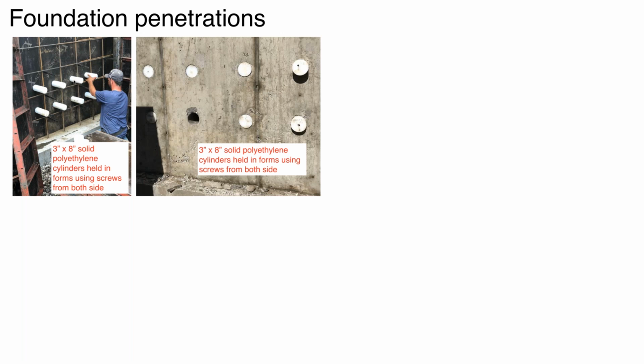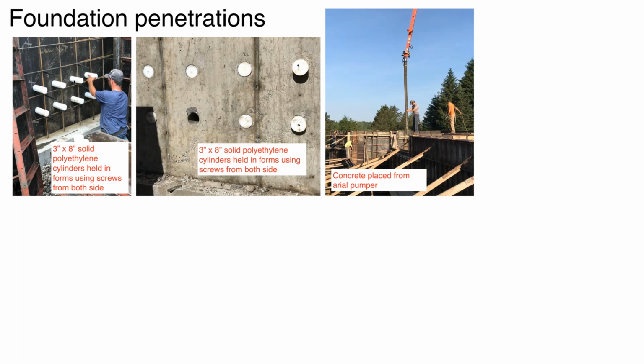And then when the inside form goes on, there's just 2 screws through into each one of these plastic pegs from the inside. So they're secured into the forms, and the concrete pours around them. And this shows what the wall looks like after the forms have been stripped. And actually somebody has already tapped one of those rods out, but we found that they come out very, very easily. You just take a hammer and tap on them, and it's just like tapping a piston through a cylinder. They come right out, okay?